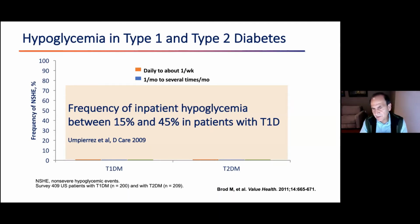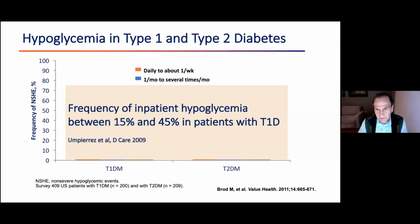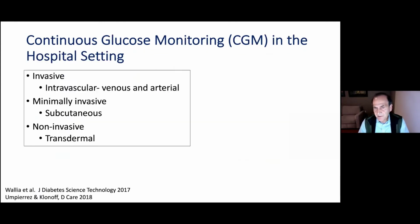These were patients with type 2. And the other thing that is important is that the prevalence or the frequency of inpatient hypoglycemia in type 1 has been reported somewhere between 50 up to 45% of patients. So CGM may help in determining and picking up these events, since you don't do finger sticks except every 3 or 4 times a day.